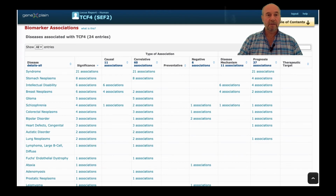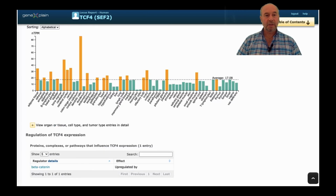And actually, when we look at this information about this gene in our database, we can see a lot of the biomarkers. And among them, you see schizophrenia, bipolar disorder, autistic disorder, and several other disorders which are associated with behavior. And this gene is actually expressed in many tissues, and it's quite highly expressed in brain.